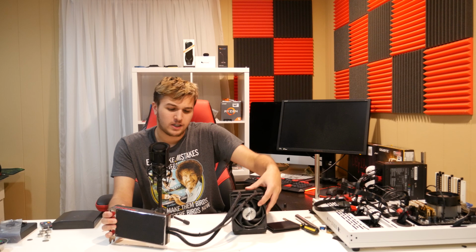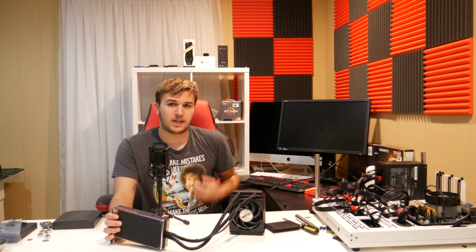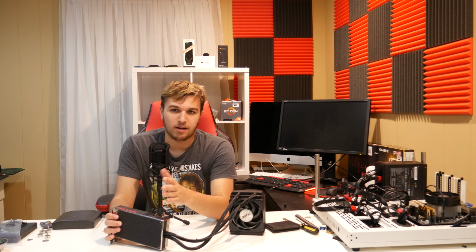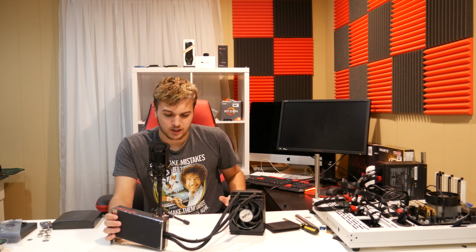It came around the same time as the GTX 980, and that's kind of its NVIDIA equivalent. This is the AMD equivalent of the GTX 980 slash 980 Ti, depending.